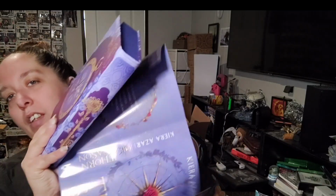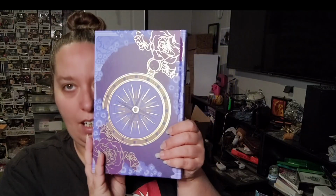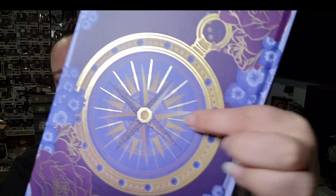So two different outfits, this art is stunning. See, okay, this is the original cover. We have that, and then we have the naked book. So we have a little keyhole with a key, and then the compass, and then the printed edges. Printed edges have like thorns. Oh, there is something on the back of this book. It looks like something got stuck to it and pulled on it, which is a little sad, but that's okay.